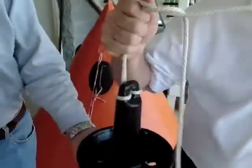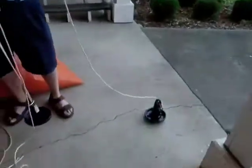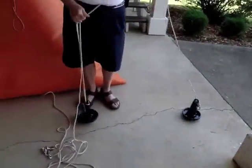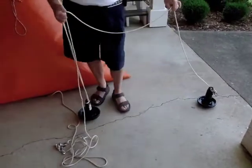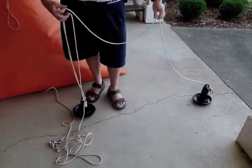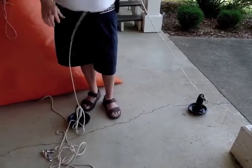So now, when I set this down, and this comes down behind it, this one's coming up and down, but that one's holding it in place, so the mark doesn't walk. Excellent.